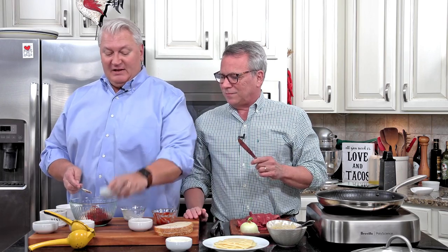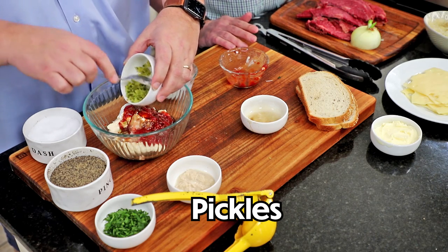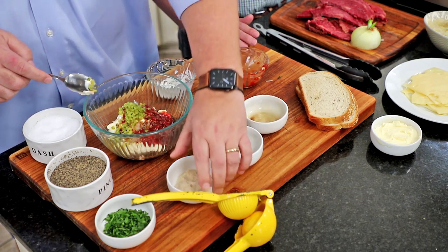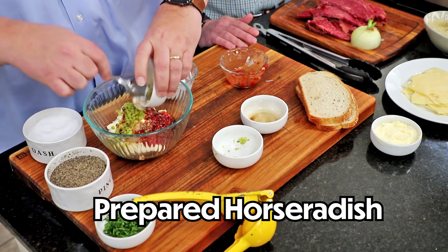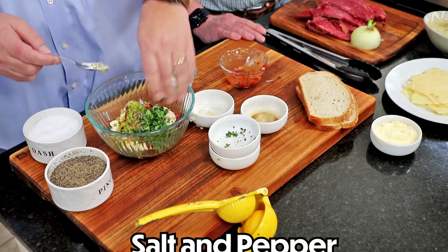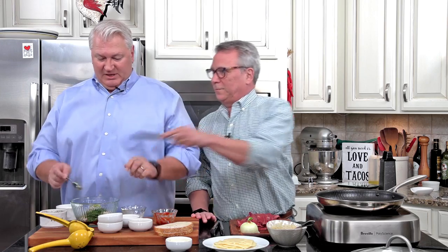Then we've got some pickles, which is the Thousand Island side. This is a tablespoon of finely chopped dill pickles. Then some prepared horseradish, another tablespoon. That adds a depth of flavor. And then we have a tablespoon of parsley. All right, we've got a healthy pinch of pepper and a healthy pinch of salt. Don't forget your juice. Oh, yes, my juice.